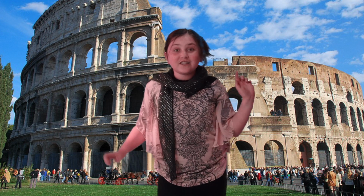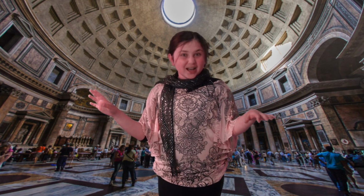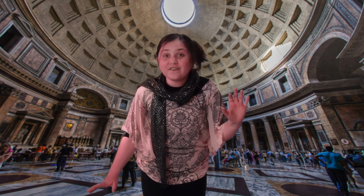Look at all the arches, vaults, and domes. In case you don't know what those are, let me explain. An arch is a curved-shaped opening, and a dome is a globe-shaped roof. Amazing, I know. And finally, a vault is an arch-shaped roof.